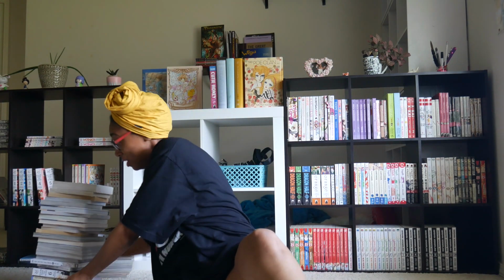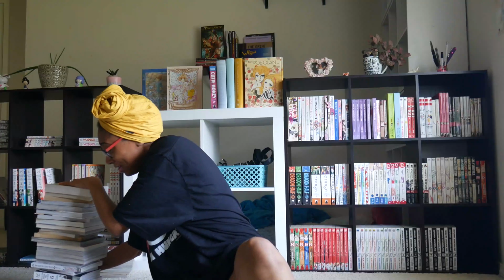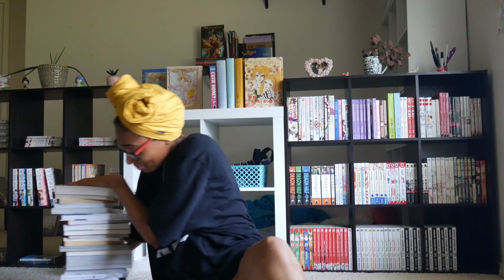Oh, let's see. No. Oh, I don't want it to fall. Okay. I have this big stack over here. It fell. It's quite a bit of manga. These are all series that I am currently collecting. Some of them are ongoing, some of them are finished, and I've just been collecting little by little. So let's get into this stack.